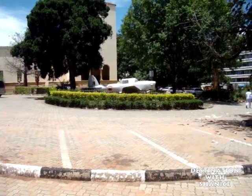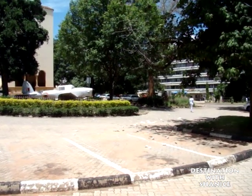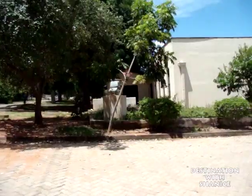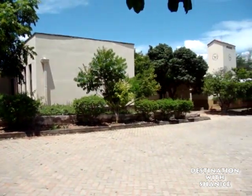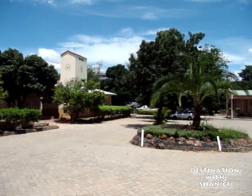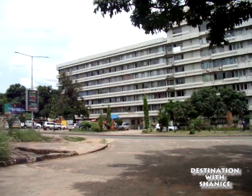The space between the one-stop shop and the museum acts as an outside venue for private meetings, government meetings, and national meetings. So it's basically just a venue.